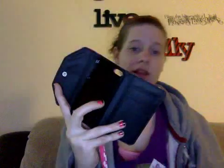I have two wallet cases. This one, it's a really good one. I got this off Amazon. I got this one at Walmart. This one is not so good. As you can see, it's coming open right here on the side, so I can't put anything in here without the risk of losing it. So I don't use that one a lot anymore.